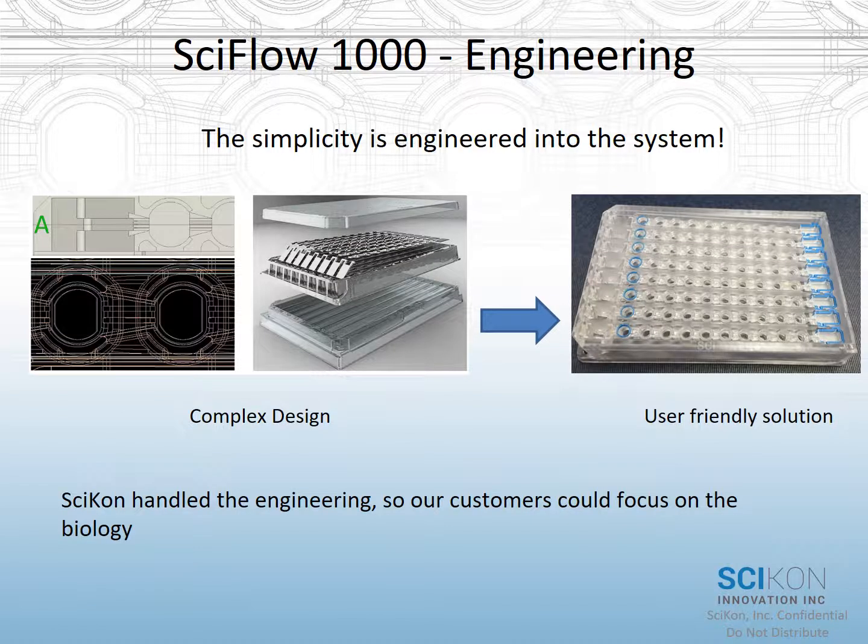When people first get a SciFlow 1000 in their hands, they sometimes tell us that it looks complex. It looks like there's a lot going on. Well, one of the things that SciCon has done is we've engineered simplicity into the system. There is a lot of CAD work behind the scenes. There's a lot of fluid mechanics. There's a lot of material science that went into developing the SciFlow 1000. But the end result is a very user-friendly solution which is ready to use right out of the box.